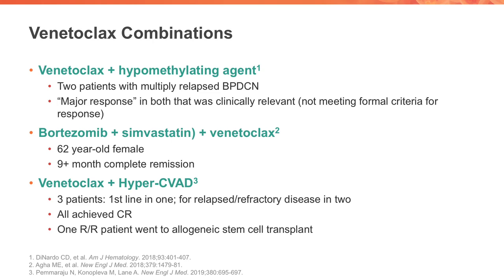Venetoclax is now approved for use in several other blood cancers and has been tested in combination with other therapies such as intensive or non-intensive chemotherapies. In fact, in acute myeloid leukemia, or AML, a disease that we think is similar to BPDCN, Venetoclax is quite active when combined with hypomethylating agents or low-dose cytarabine. And because of that, there have been several case reports of patients with BPDCN receiving Venetoclax combinations.